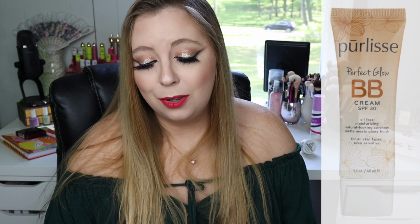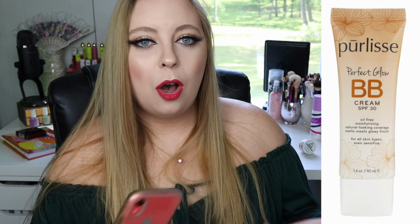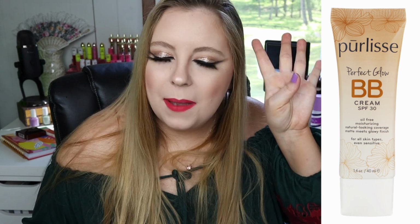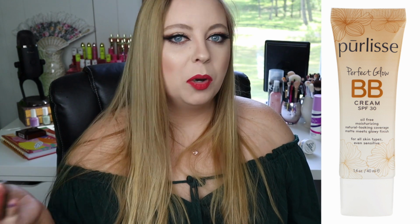Next up, we have something from Purely's. This is the Perfect Glow BB Cream SPF 30. So it's just an all over BB cream, perfect for just putting on your face if you want a nice, even, thin, pretty glow face look. Just to go out to the store, you just put this on, mascara, you're good to go, goodbye. So that's what this is, and of course, perfect for the sun.